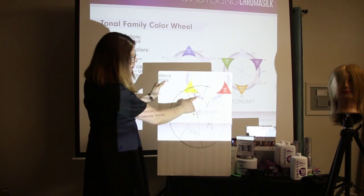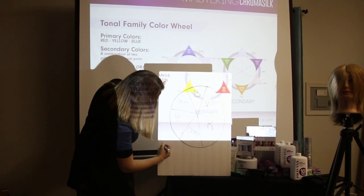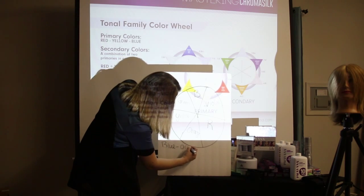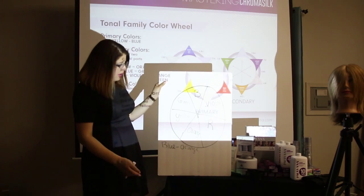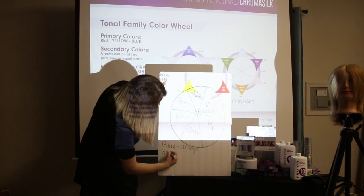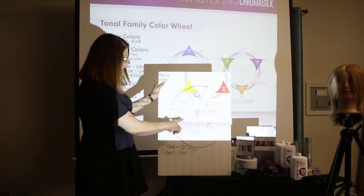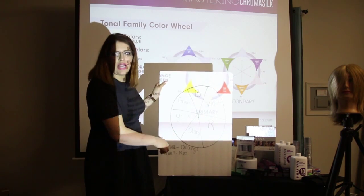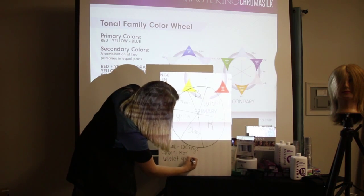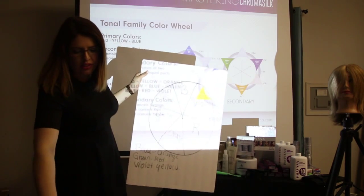If I have my blue, it will cancel my orange. So if you want to write this down, this is really important to know. My blue will cancel orange, and my green will cancel red. And then my violet will cancel yellow. Everybody agree? Okay, let's continue then.